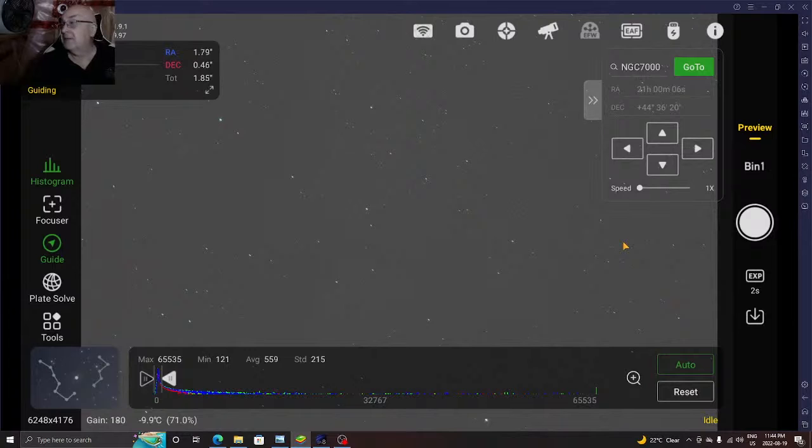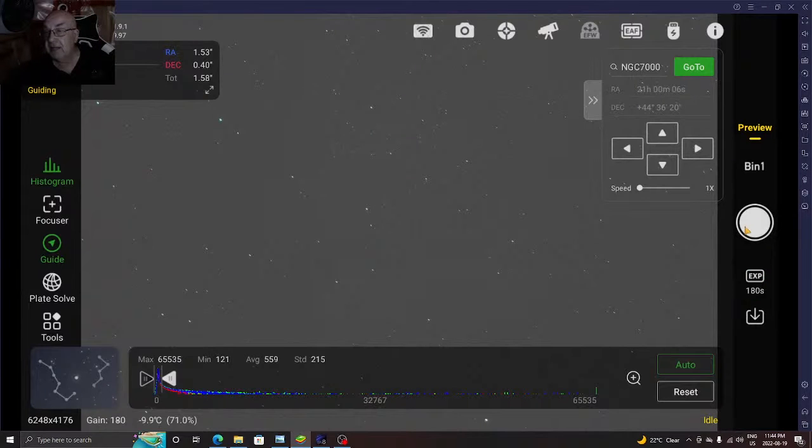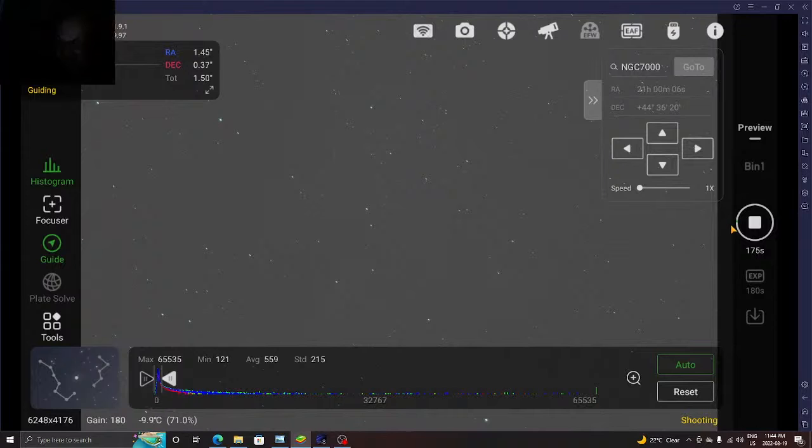So we're going to let the mount settle for a moment while the guiding goes back. It's still off quite a bit, but we're going to do a 3-minute exposure. Whoops, my automatic lights are going off, so it's getting darker in here. These lights have timers. Whoops, it's gone dark. There we go.